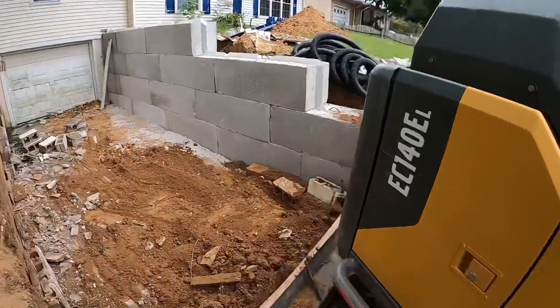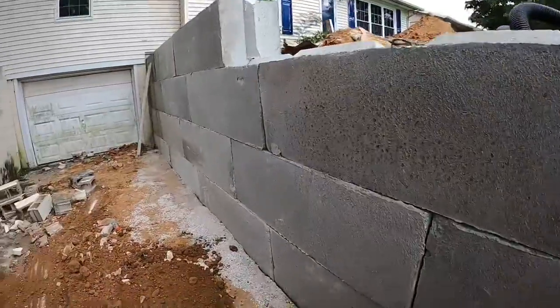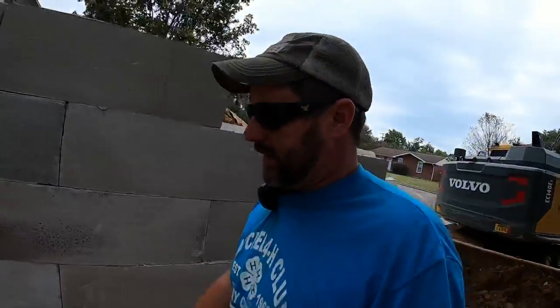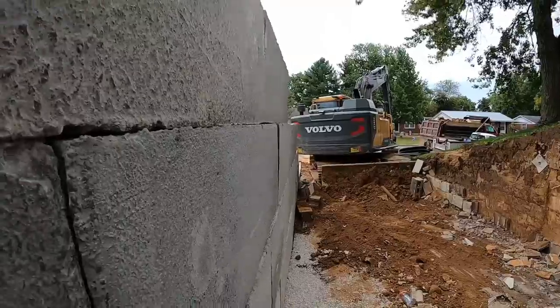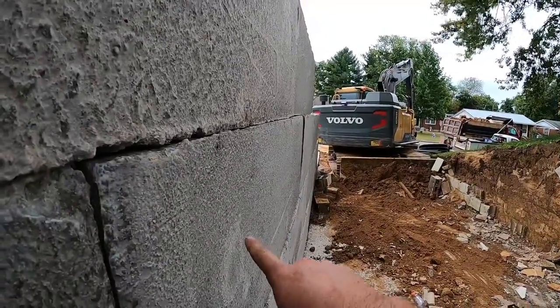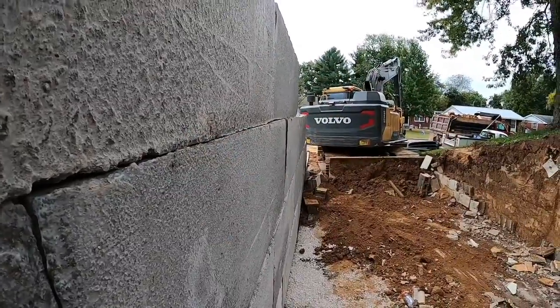Alright guys, kind of a double-edged sword here at the end of the day, to be honest with you. Bam, look at that. We got the wall stacked. It looks nice. It looks pretty. Looks like it's supposed to, except these blocks, you got to keep in mind, these blocks are made out of waste concrete. They're just concrete that comes back from the batch plant left over. And this course, about halfway down the other course, they're leaning in probably a good half to three quarters to top.